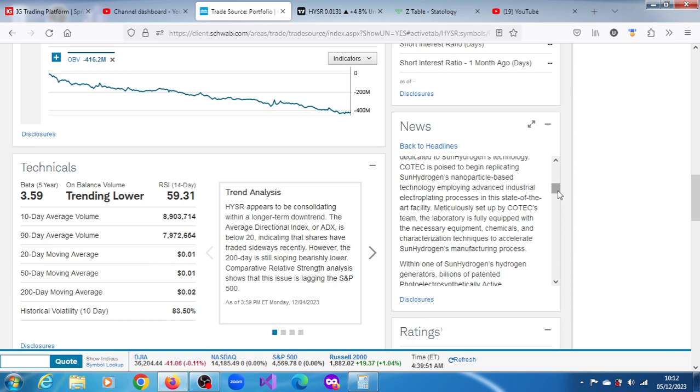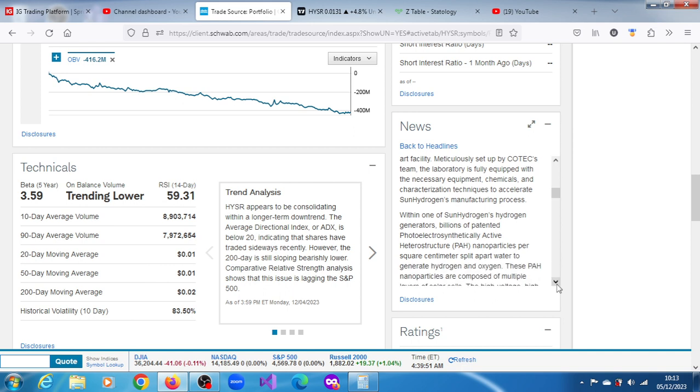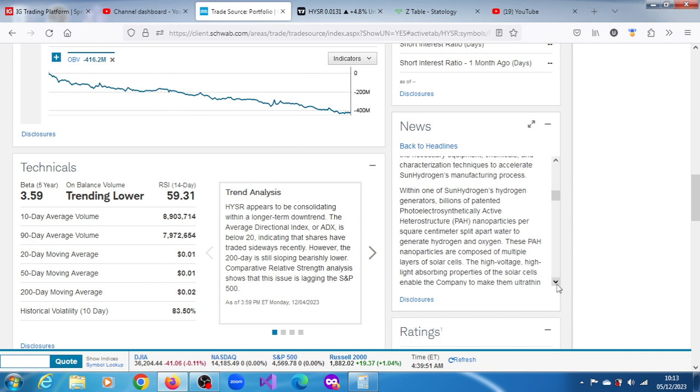Meticulously set up by COTEC's team, the laboratory is fully equipped with the necessary equipment, chemicals, and characterization techniques to accelerate SunHydrogen's manufacturing process. Within one of SunHydrogen's generators, billions of patented photoelectrosynthetically active heterostructures (PAH) nanoparticles per square centimeter split apart water to generate hydrogen and oxygen.